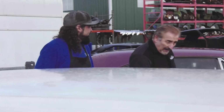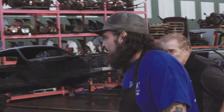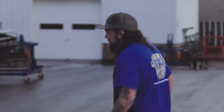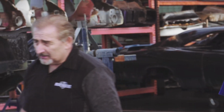Do you like that 69 Charger has a right-hand outside mirror and this one doesn't? I like it better without. You like it better without. Did you know that has nothing to do with the actual year, make, and model of the car? It has to do with the option, isn't it? That's an option. That's right.